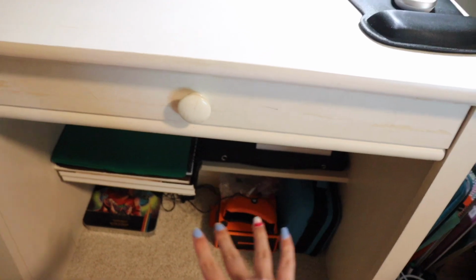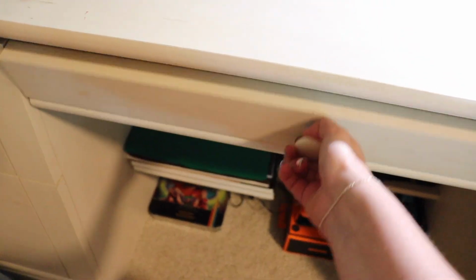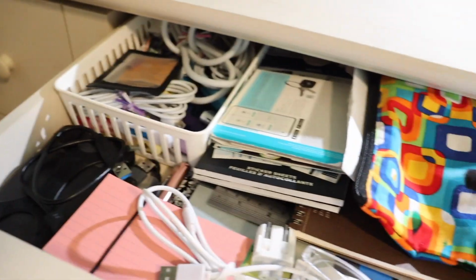I'll start off on this side. This is actually supposed to be a keyboard drawer. This front part comes out. I don't use it like that just because I don't find it to be super practical, but this drawer is filled to the brim with stuff. I don't honestly even know what's in this for the most part.